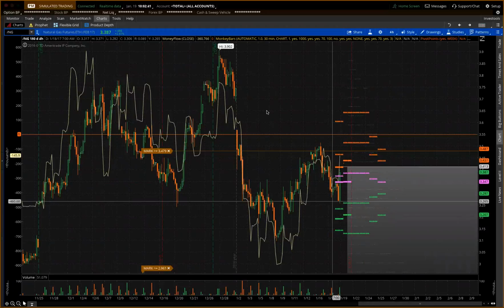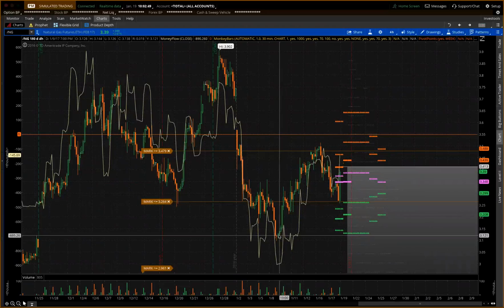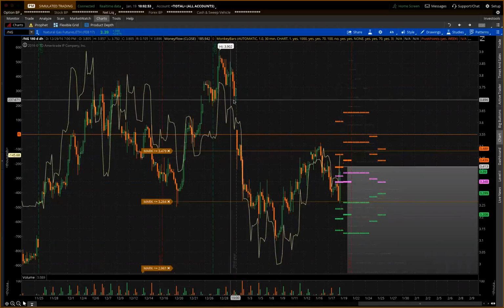I said about 308, that was the monthly pivot. This is going to be it for the bulls on here. I mean, you do have this down here, but whatever. Now, they asked about this gap.